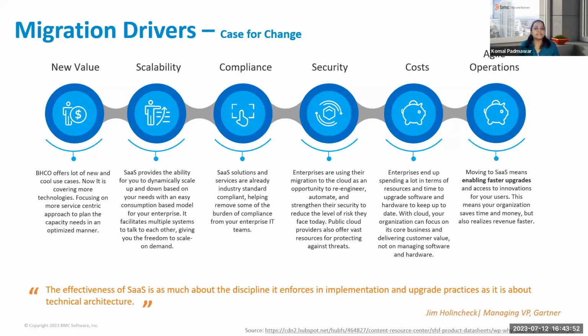Second is scalability, compliance, and security, right? These are the things that you have to take care of when you have your own environment. Right, you have to look at how you scale that application, BHCO solution itself or TSCO.